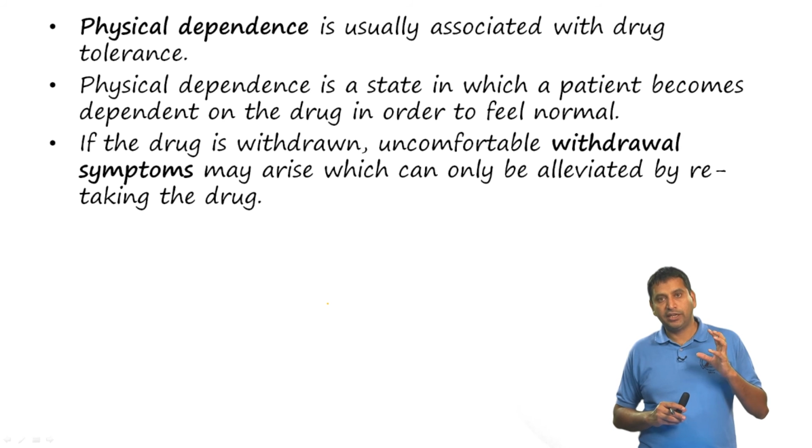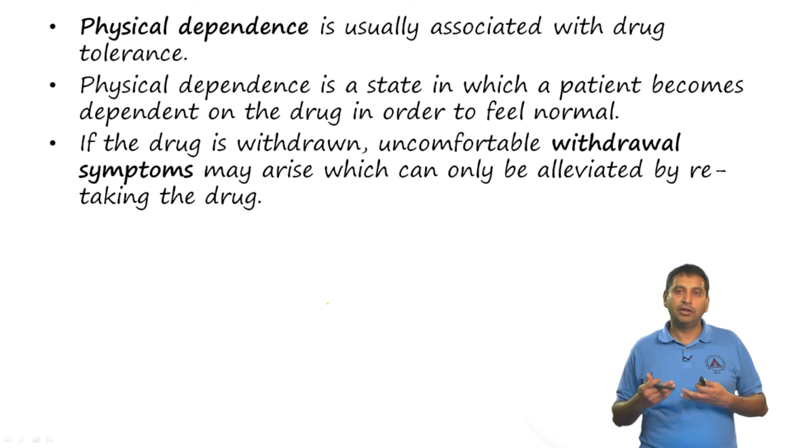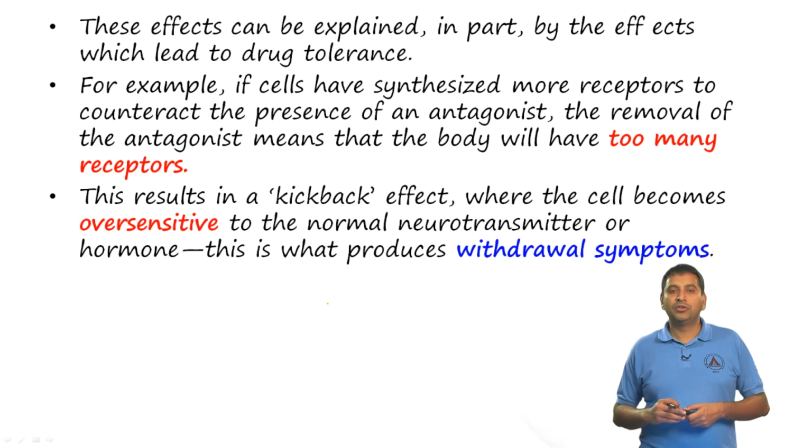There is a concept called physical dependence, which is associated with drug tolerance. It is a state in which a patient becomes dependent on the drug in order to feel normal. Okay. So if you remove the drug, then there are lots of uncomfortable withdrawal symptoms. You would have heard, for example, there are drug addicts who are extremely uneasy in the absence of the drug, right. And you would need to give the drug to the person for alleviating the symptoms. So these effects can in part be explained by drug tolerance.